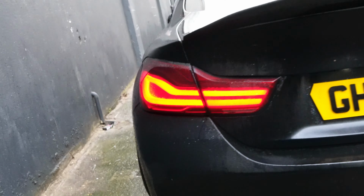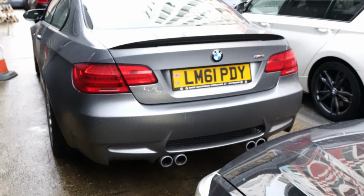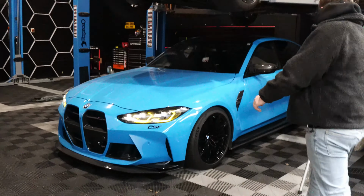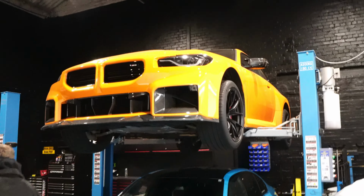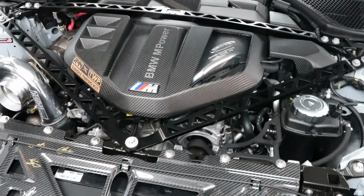Leans. Yeah, look at that underglow. Carbon. Ooh, E92 M3, didn't even see that there. Nice color. Ooh, this is nice. Of course, the M2's there, so. Lovely.